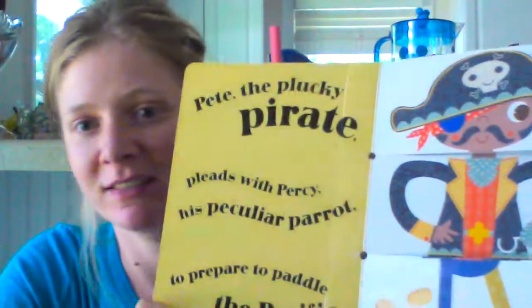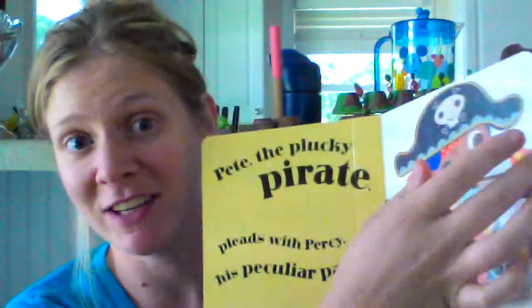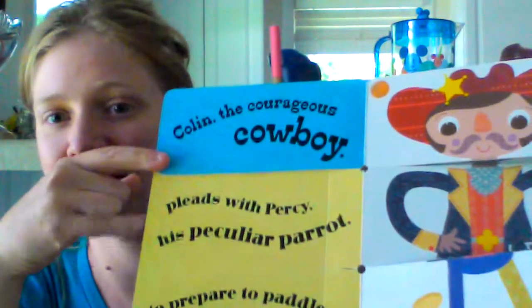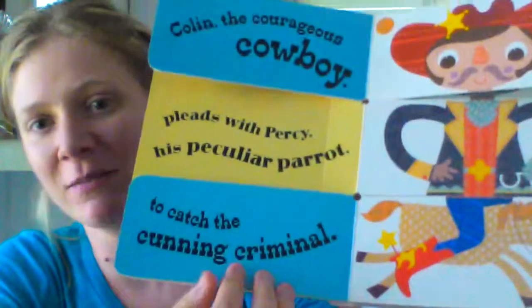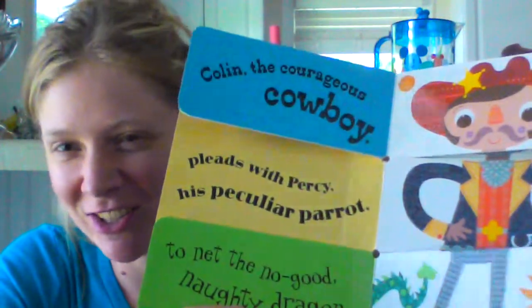In this book, if you open it up on the inside, it has a picture of a pirate, and there's a funny little story over here on the side. But you can make it even funnier if you change it. And here it shows a cowboy, and then it keeps the same pirate information in there. Or you can keep flipping it and keep changing it up, and it gets funnier and funnier as you keep going along.